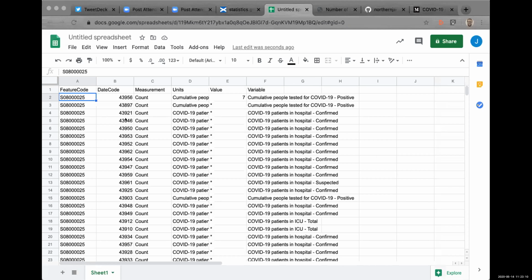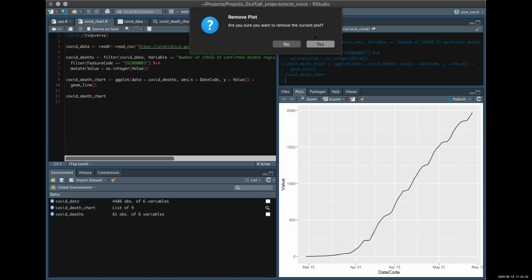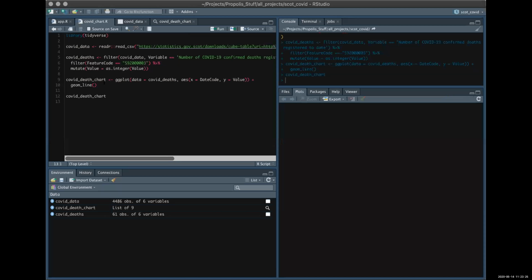I go in here. And let's have a look at, so this is R now. So R is a kind of statistical programming language, I guess it is. But the principle here is exactly the same, in that we've got a little script here. So if you can see this panel here, we're doing some work to go and fetch the data. So you'll see that we've got that same URL in there.